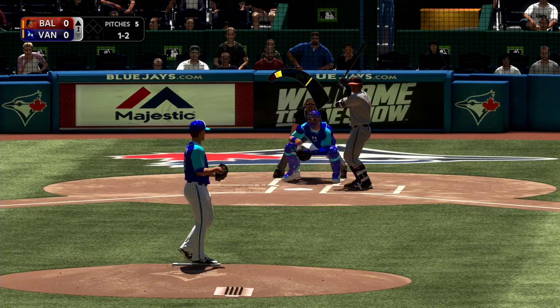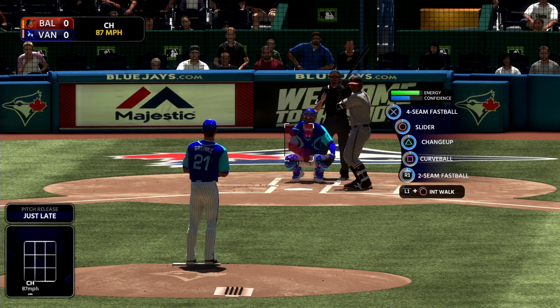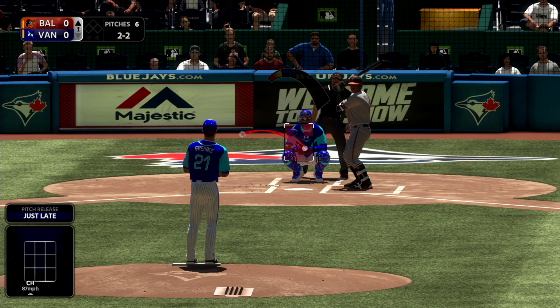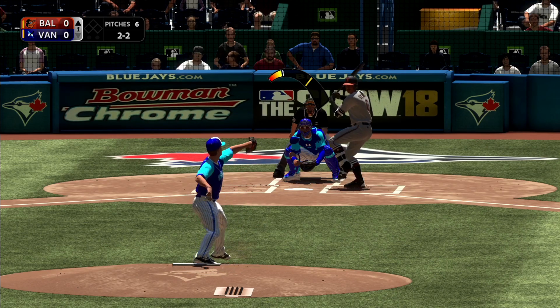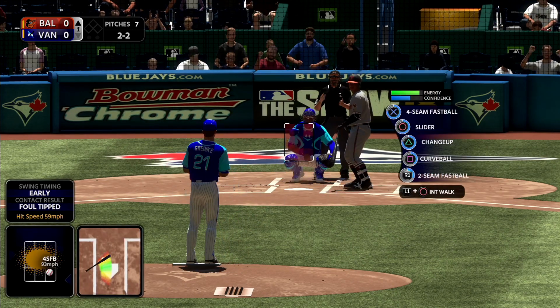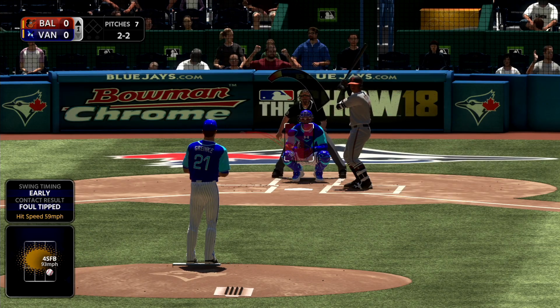Here he comes again, 1-2. And they'll try to get him fishing there, but he won't offer in the dirt, and it's back to even at 2-2. You can bet these hitters are taking note of what the guy on the hill is working with. A long at-bat like this in the first inning can reveal a lot.